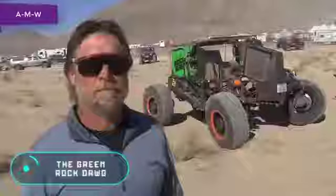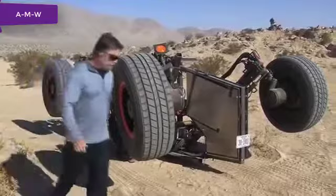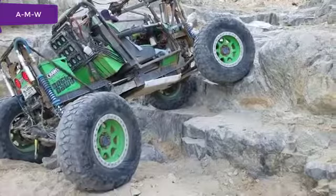The Green Rock Dog. Adventure holidays can be very different, but it turns out you can get an adrenaline rush without even leaving your car. Although the car should be special, for example, this Green Rock Dog.